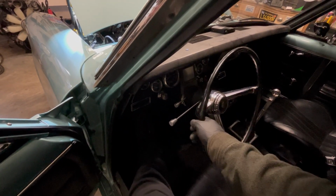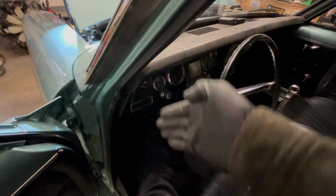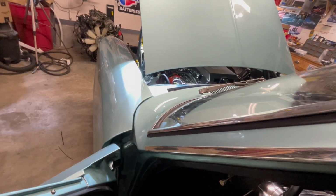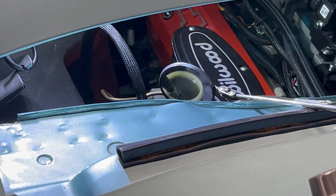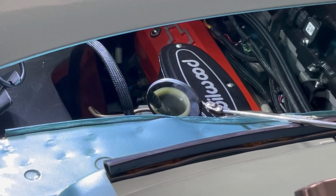Bleeding the clutch for the third time, but I have figured out a little trick because normally I just kind of have to sit or stand on the sill, push the clutch, and then look over. But I installed a mirror so that I can do it from here. Still getting a little bit of bubbles, gonna keep hitting it.